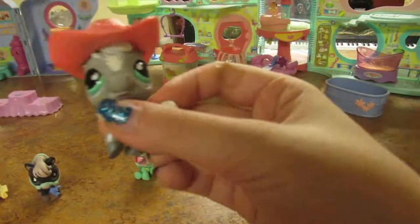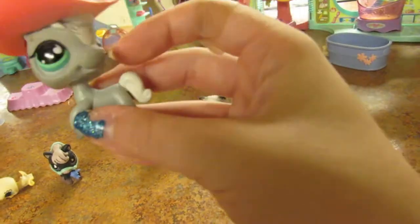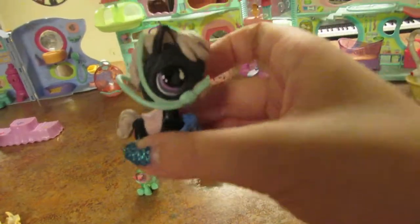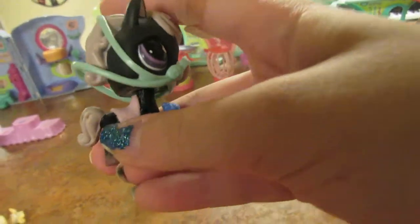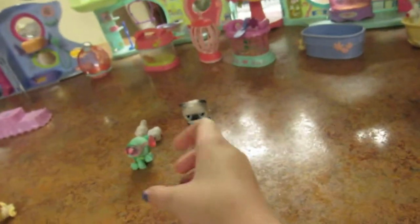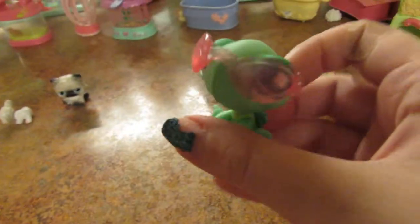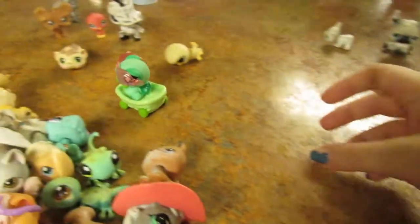This is a horse I have. It's really cute. It has a little hat. And I think the saddle actually broke off, so it doesn't have its saddle anymore. This is another horse I have. And I would actually name this one Midnight, because he's so gorgeous. He has a bridle on and a little saddle. So cute. This is another turtle that has riding glasses on, because it goes on here, and I love putting him on here because he zooms around.